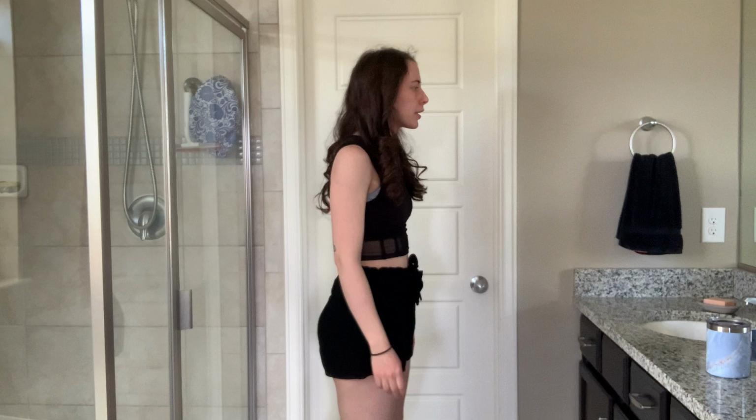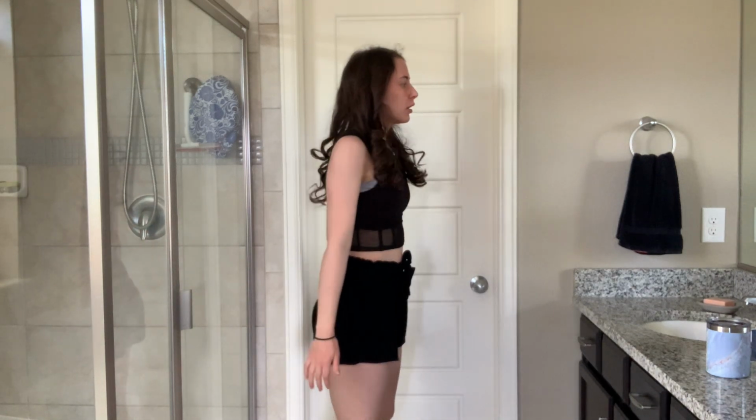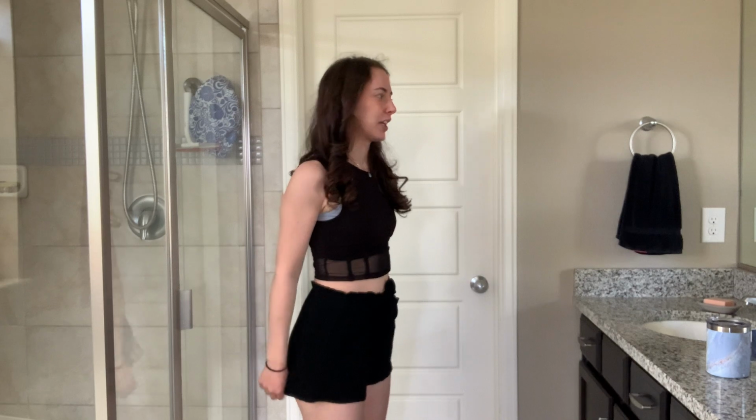These shorts look very similar to the pajama ones. You can't tell on camera, but the fabric is slightly less pajama-y, if that makes sense. And these are way too short. I'm pretty sure I have to censor this because part of my butt is actually hanging out. So these are a no-go for sure, way too short.